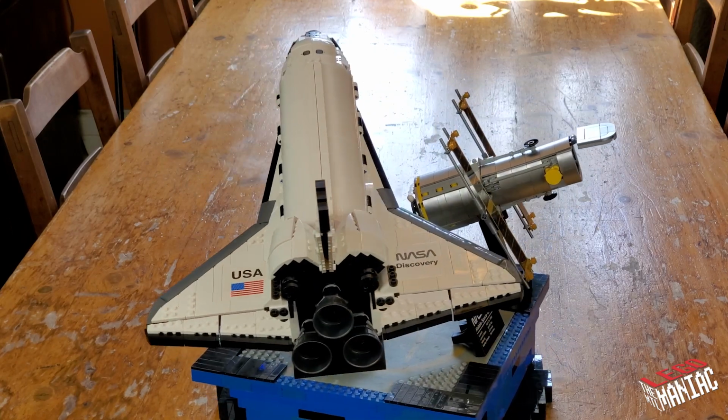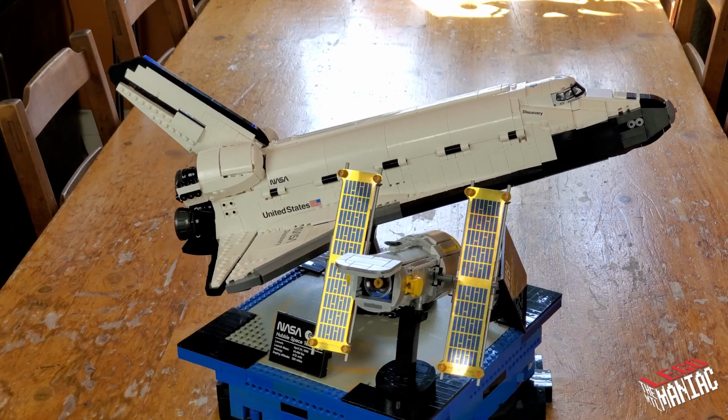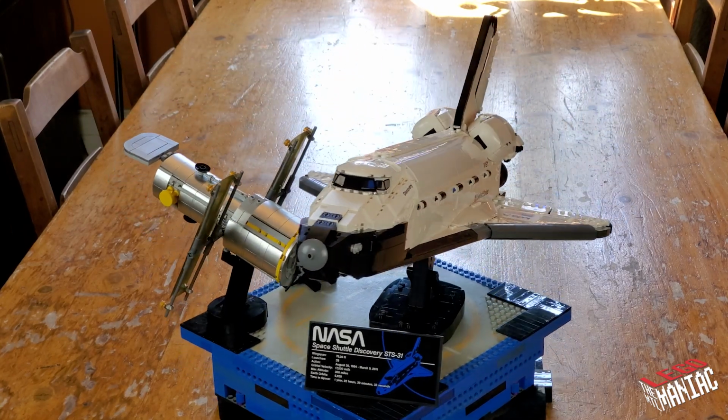which I really enjoy. The build itself is also quite sturdy. I can grab it from pretty much wherever I want, from the nose, along the body, and even most of the wings, except for the very end bits. And it just feels solid.